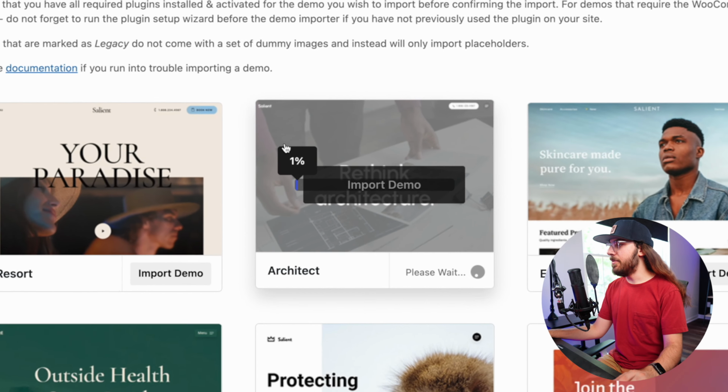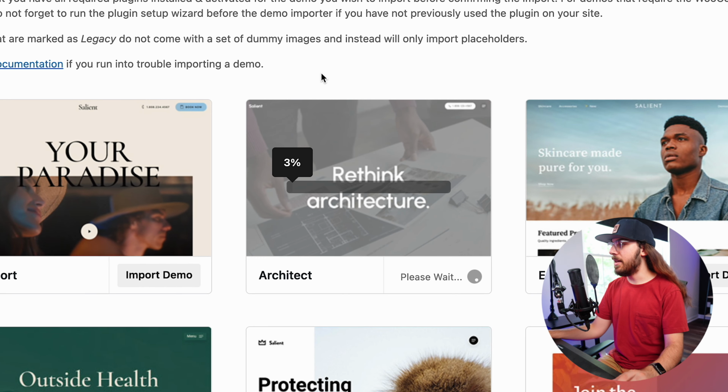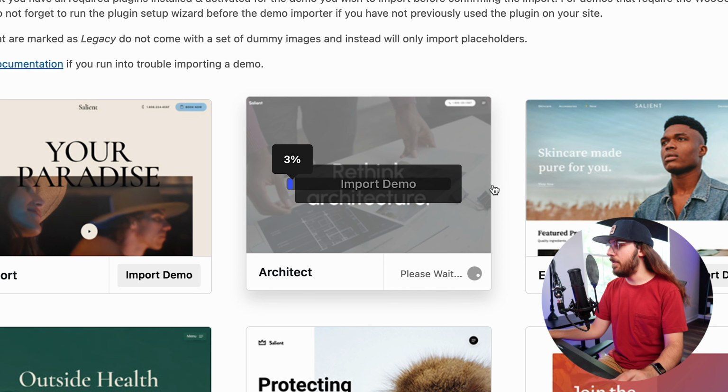It's going to take a couple minutes. You can see our progress bar right here, so it's just going to work its way to 100%. Until then, you can kick back, grab a coffee, have a nice drink, and wait for that to finish up.